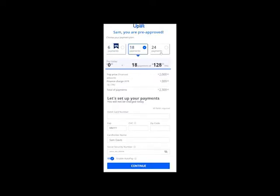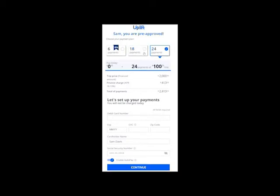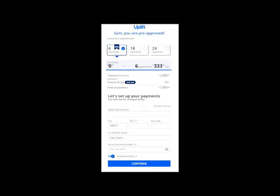However, the 18-month offer was not 0% interest. It's got a finance interest rate there, and there's the total finance charges. And it was the same with the 24-month. It was not interest free. The finance charge is there, and then there's the total finance charges. So Sam has to decide which one of those offers he wants if he wants to continue. So Sam, pretty obviously, he's going to select the 0% option over 6 months.